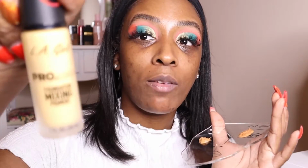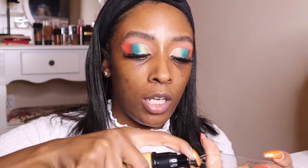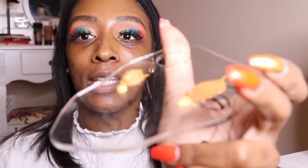Then we're going to squeeze the yellow mixing pigment next to them side by side. You don't want to put it on top of it because you don't know how well it's going to mix, and you don't want to put too much as well. So we're going to put it on the side and on the side, just like that.